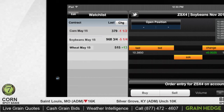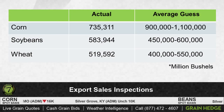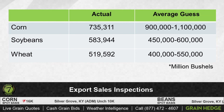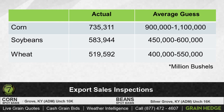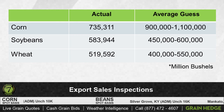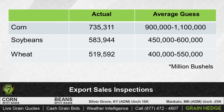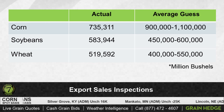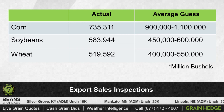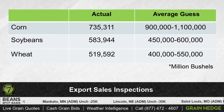Let's take a look at export inspections. This morning we did have corn come in on the low side of analyst expectations, seeing only 735,000 metric tons inspected for export. Analysts were expecting between 900,000 and 1.1 million metric tons. Soybeans came in within analyst expectations with 583,000 metric tons, even on the higher side of them, so that was very positive to see for soybeans. And wheat came in at 519,000 metric tons inspected for export, right in analyst expectations. So nothing too big for a surprise.